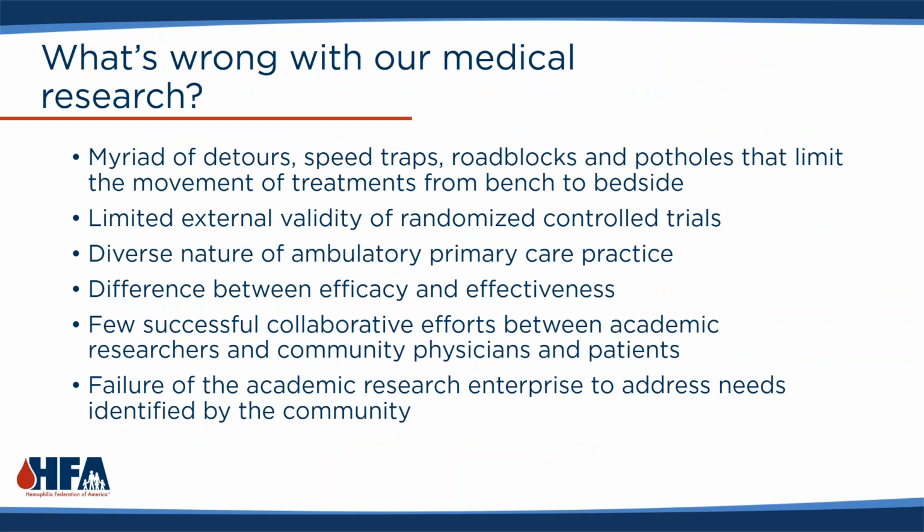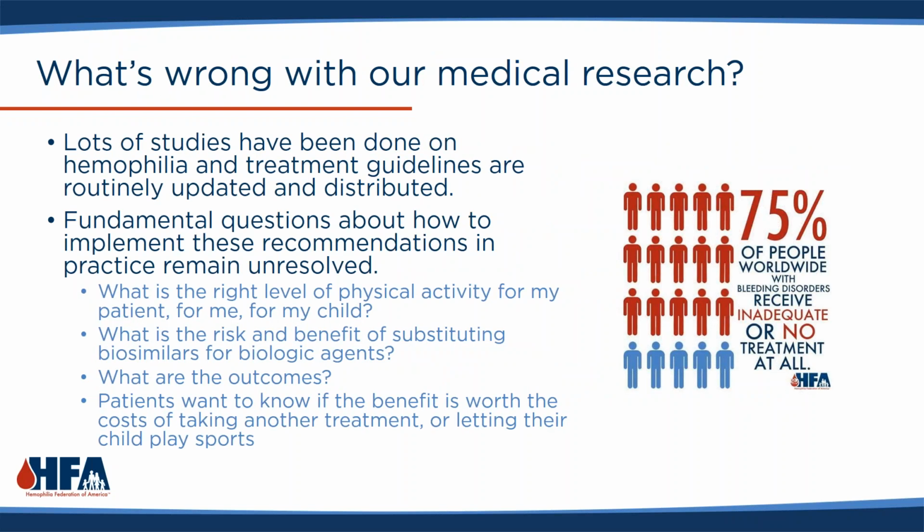Additionally, there are a lot of detours and speed traps in medical research. There are a lot of potholes that limit the movement of treatment from research to actually reaching a patient. With randomized controlled trials and clinical trials, there is limited external validity. There's also the diverse nature of primary care practice, and the difference between efficacy and effectiveness. So there are a lot of things that need to be done to move the needle and make it more cohesive.